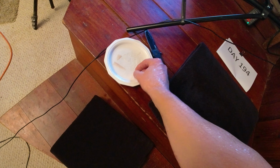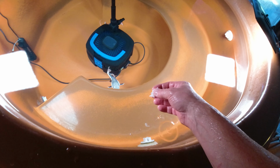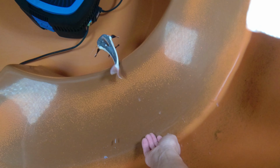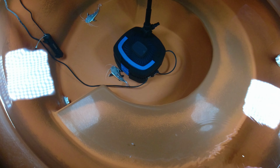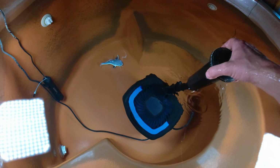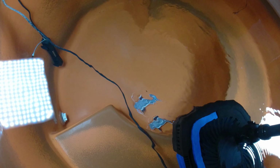All right, this time we'll try a big piece of cod. Huge piece of cod. All right. He took it right away. No hesitation there. Wow. That was pretty interesting. They were like sleeping hard down there.